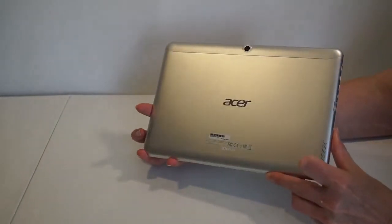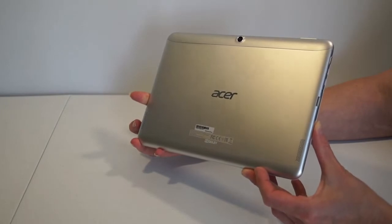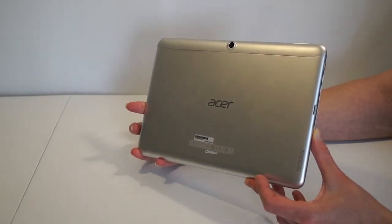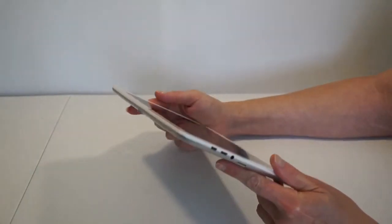We have rear speakers here with grills on the back. Yeah, it would be nice if they aimed forwards, but they're incredibly loud. It has Dolby audio, and my God, this is like the loudest tablet I've ever heard. 5-megapixel camera on the back.